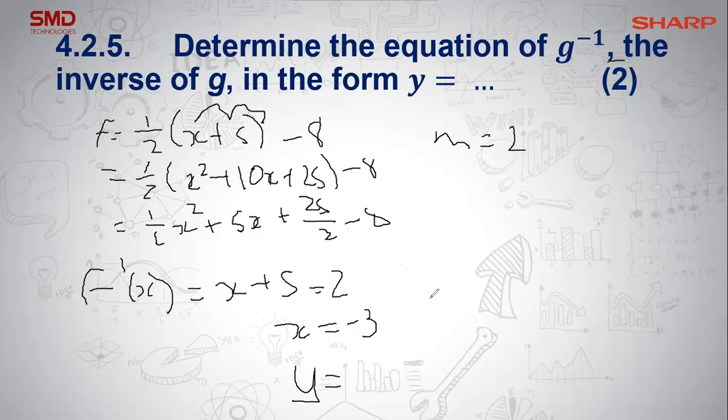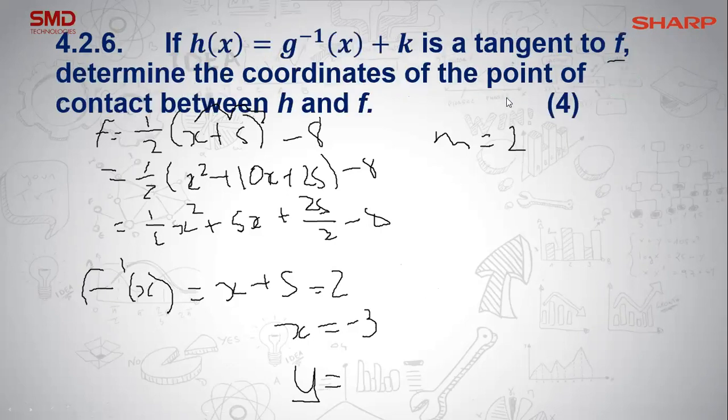We can just go to the next page. So we want to determine the coordinates of the points of contact between h and f, and in fact, this is our coordinates here. So if we just substitute in minus 3 into our equation, we have x, minus 3 plus 5 squared minus 8 is minus 6. So our point of contact will be minus 3 and minus 6.